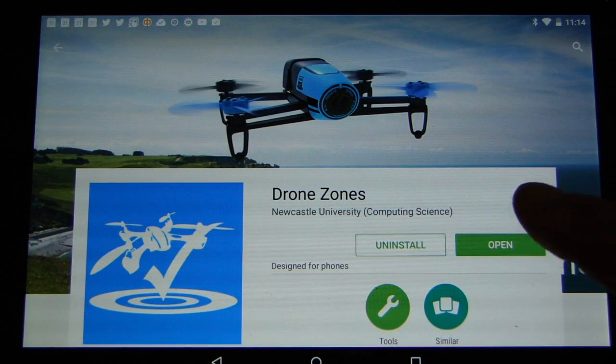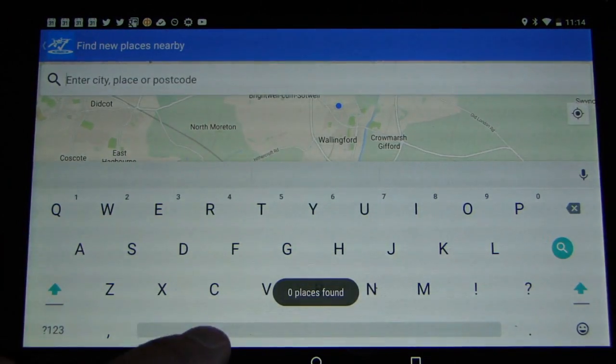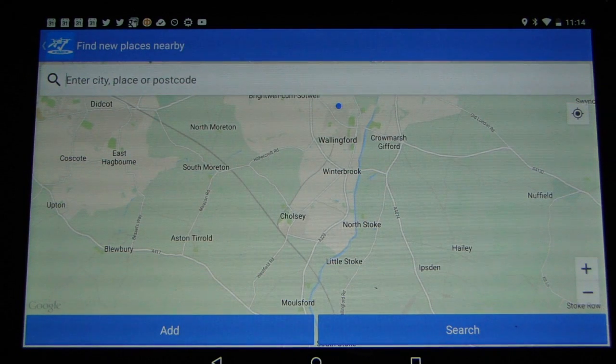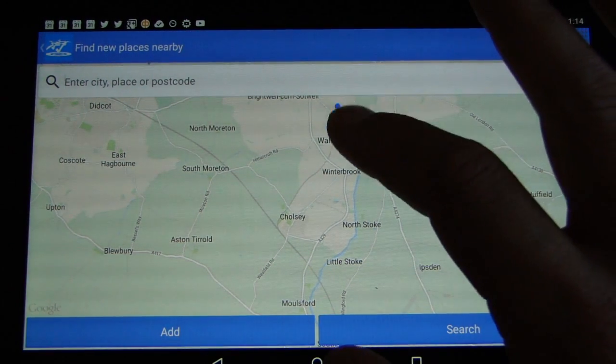So I've literally only just opened this up to make sure I've got my registration, and we're going to have a look. So when you open up, you obviously get a Google map, which stands to reason, which has highlighted you.